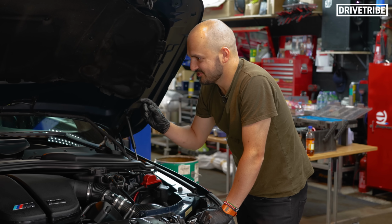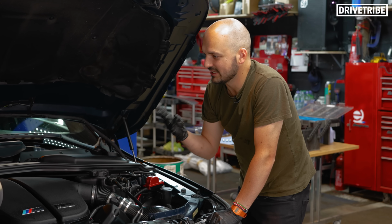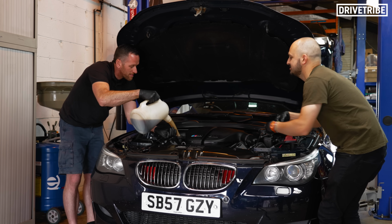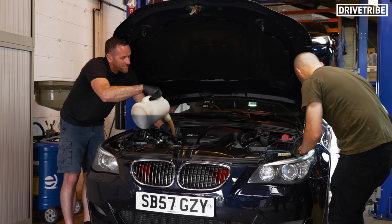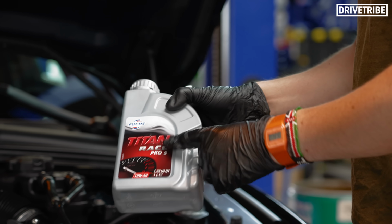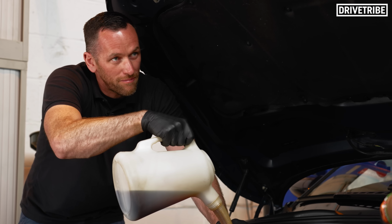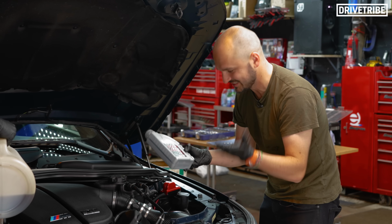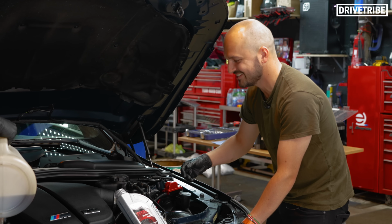And speaking of that iDrive, I have had 3 warning lights since I've owned this car. The first one being: please may I have another litre of oil, please. So I feel like every single V10 BMW owner will have one of these in their boot. I must have put 3 or 4 of these in it over the 7,000 miles, which seems silly, but I guess it's just part of the whole package.